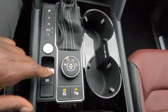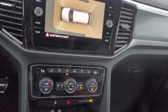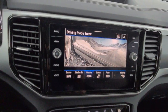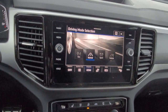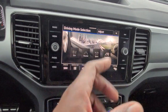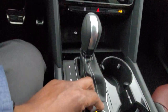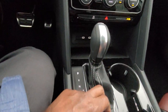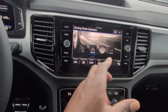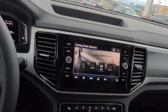And then you do also have the drive modes here. So the snow mode is going to bring, oh, I'm going to turn this off, turn off the camera. Now put it in snow mode. Now I have snow mode, that's my dedicated all-wheel drive. Then I have eco, normal, sport, and custom, which I can touch on the screen right here. Custom allows me to tweak certain things here so I can change certain aspects of the drive. And then also I can go back, there's snow mode, the eco, normal, sport, and custom I can touch on the screen, or I can touch here and save some fingerprints on the screen.